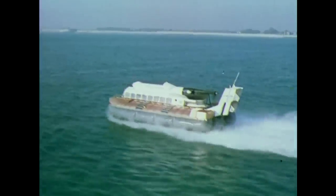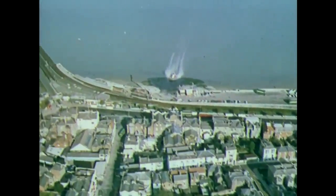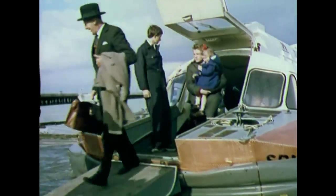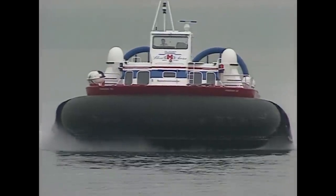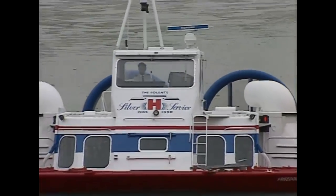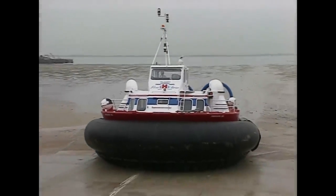The service is now the oldest in the world. In the last 31 years, it has carried 15 million passengers to and from the Isle of Wight. Today, they use a modern craft with a more economical and much quieter diesel engine. But there's nothing quiet about this monster.